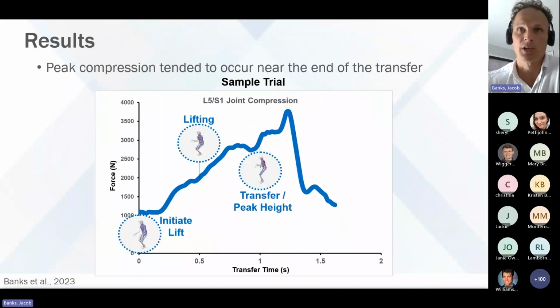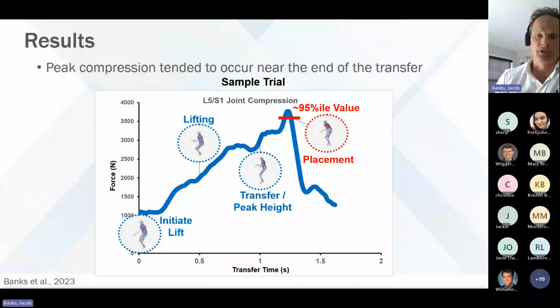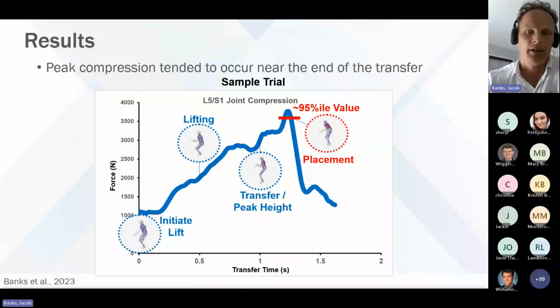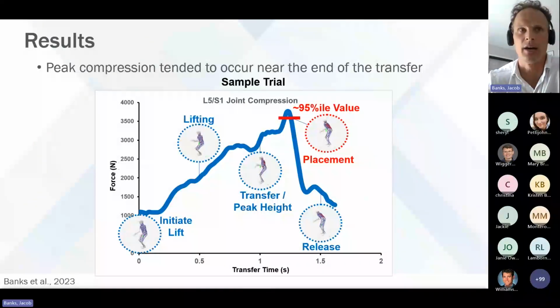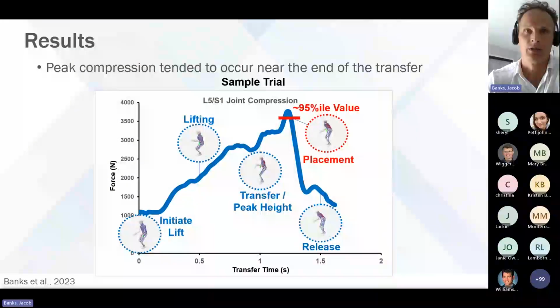But as the healthcare worker is placing the patient into the chair, the healthcare worker is compromised posturally because he or she is reaching over towards the chair to guide the patient into place while slowing the patient's acceleration for a safe and comfortable landing. This is where we saw most instances of peak compressive forces, but not all. And then, obviously, they release the patient at the end and the hand forces go down, and so too do the compressive forces. And again, this is mostly representing here the gait belt only condition.